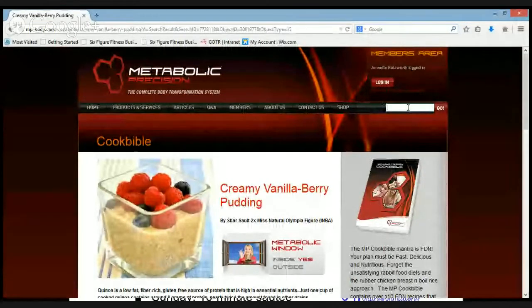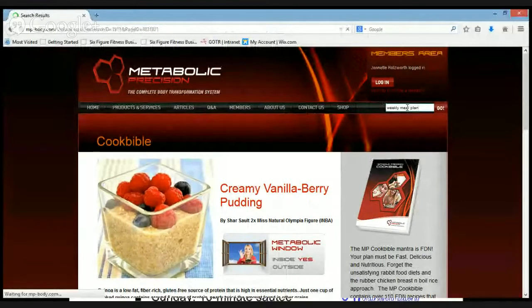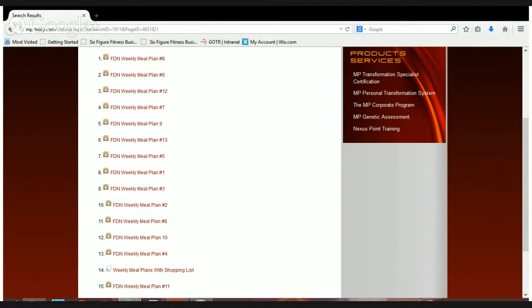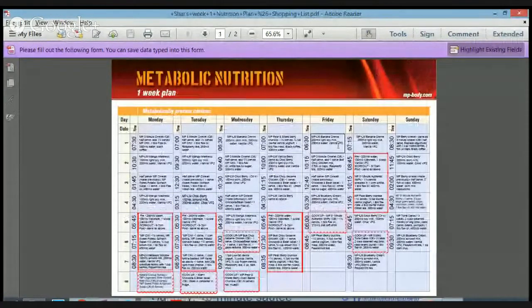If you go to mpbody.com and you're logged in, type in weekly meal plan. There's actually done-for-you weekly meal plans. I'm going to open this up. And right here, you have to then put your workouts in around these times. But this then gives you meal plans and a complete shopping list of everything that you would need. So this is what's open in the download, and it gives you an entire week's meal plan.